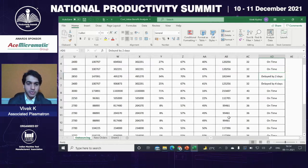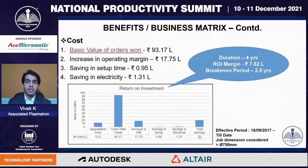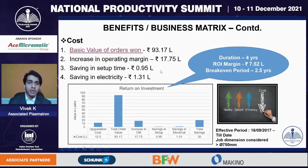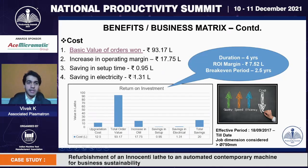But all in all, coming back to the presentation, a summary of what I showed you in the Excel sheet: there was an increase in the operating margin by around 17.75 lakhs till date. The savings in the setup time was around 0.95 lakhs, and the electrical saving, like I showed you earlier, was around 1.31 lakhs. So the overall saving came to around 20 lakhs.